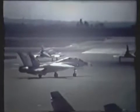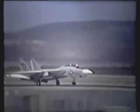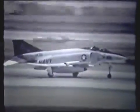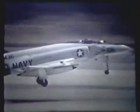2 down and 1 to go. Opposition for the F-14 today is the F-4 Phantom. Both are high-thrust-to-weight fighters. Both have a 2-man crew. Unlike the F-14, however, the Phantom has to fight at high speed to be effective, and thus is vulnerable to the tight-turning Tomcat.